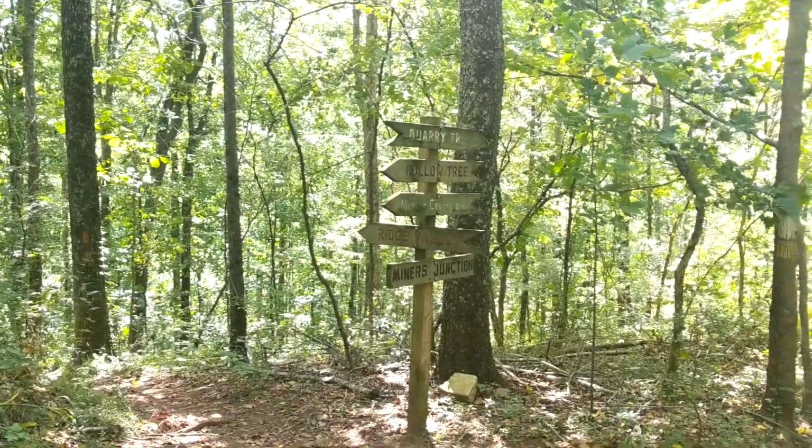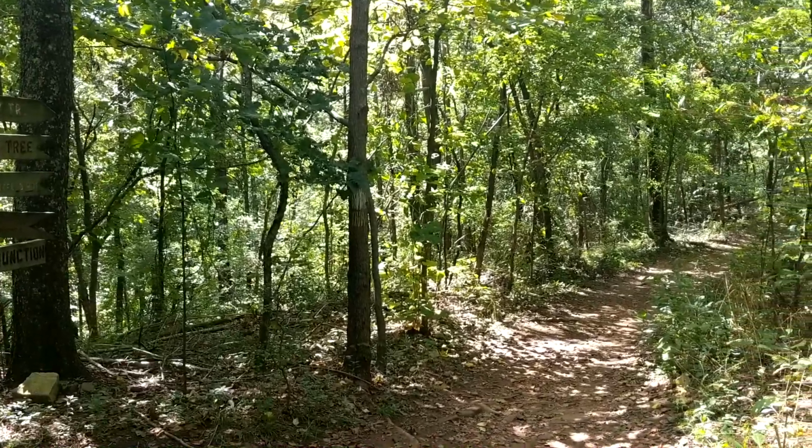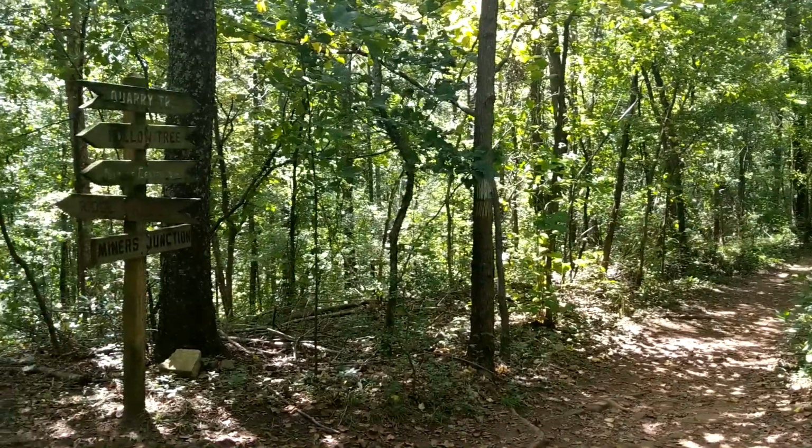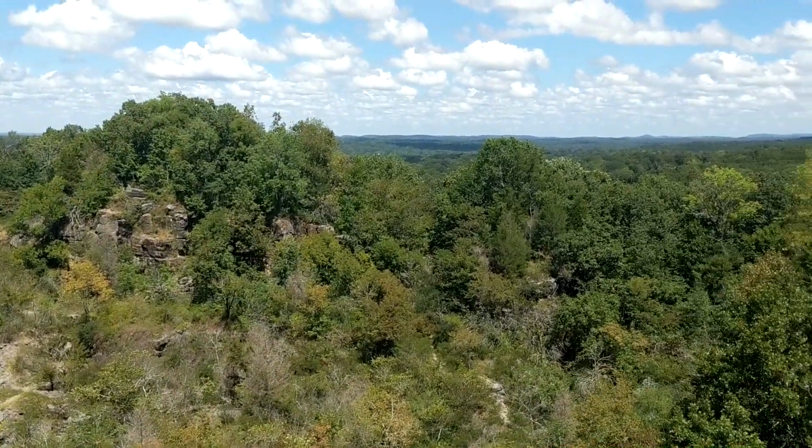So now we're going to hit up two parks back to back, starting with the Ruffner Mountain Nature Preserve. It is a great, beautiful, well-signed trail. Look at that sign. It's colored. You've got marks on the trees. You can see some of the marks on the trees. Very well signed. I love this trail.